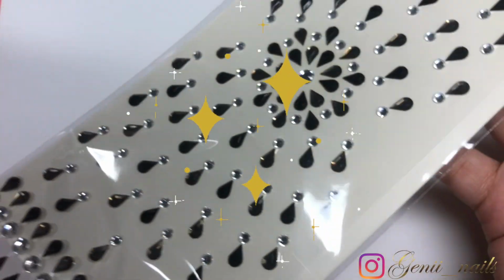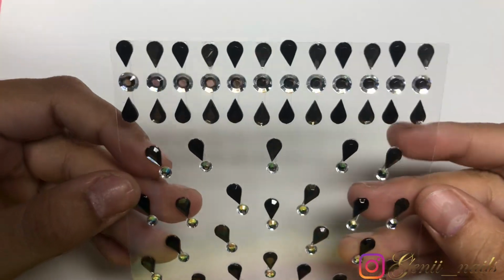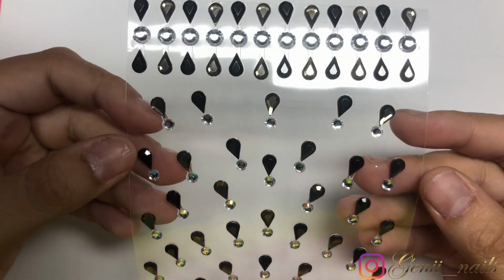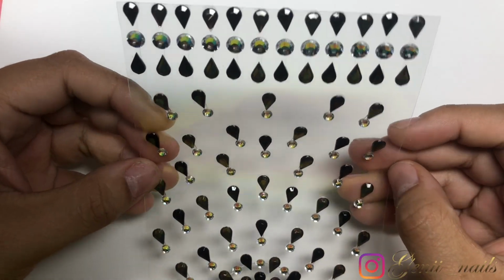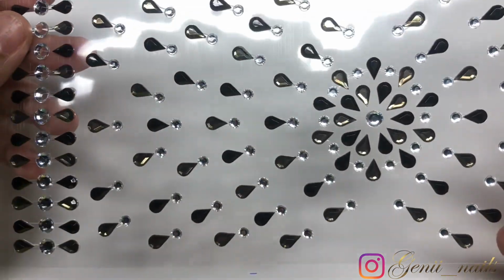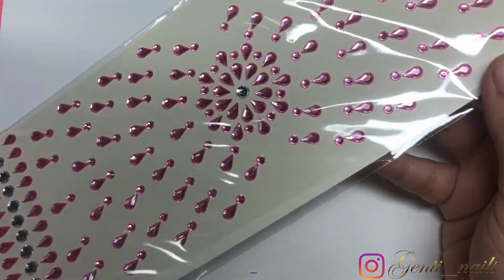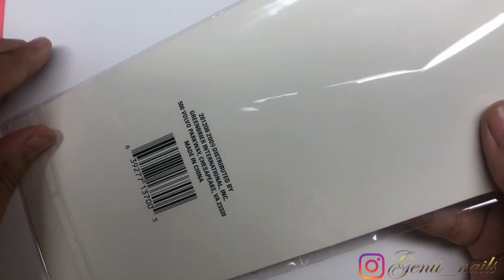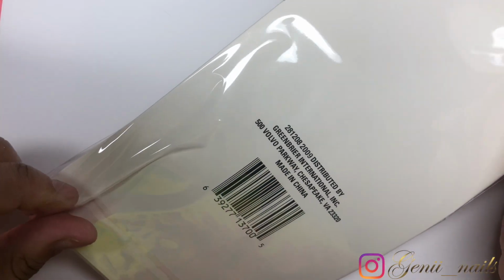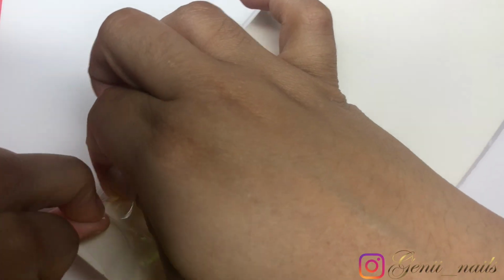I got so happy and so excited because I could literally use this for my nails when I put on rhinestones, and I don't have these type of colors, so I definitely took advantage of that and just bought all the colors that they had. I was just really happy about it because usually I just have, you know, the standard rhinestone, but I didn't have them in different colors like this. So yeah, I was really happy to find them, and I get all these rhinestones for $1 each, so it was definitely a great buy.